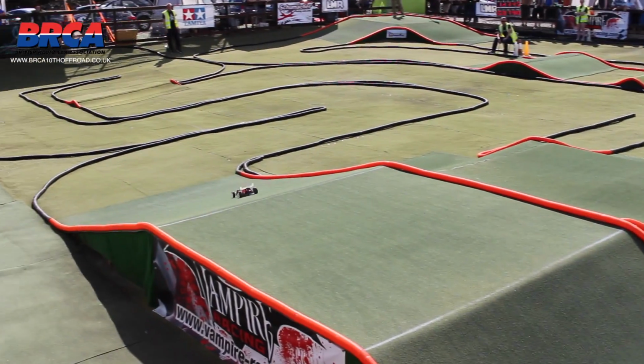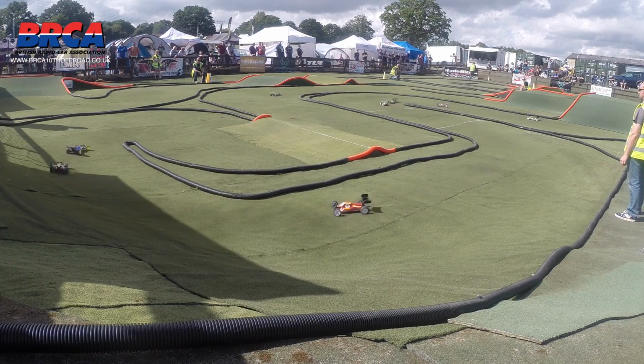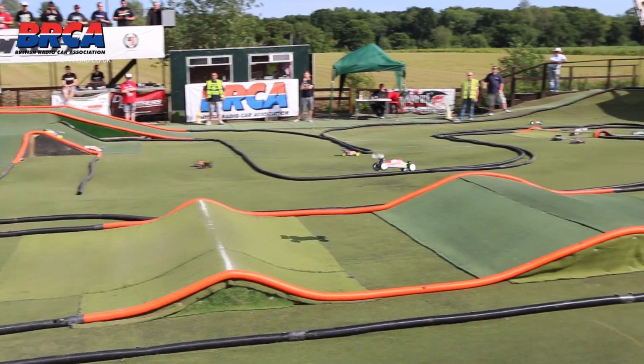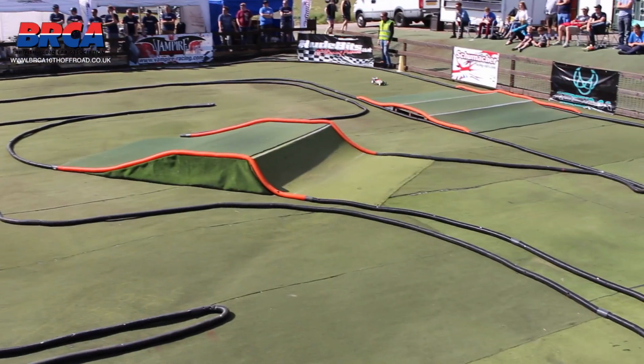So that's allowed Craig out front. Can he break away? He's got a bit of a gap to Stafford. Martin's going to do everything he can to get by. He knows he needs to get his head down and try and catch Craig with 3:30 to go on the clock. Martin's looking left, looking right. Can he get past Stafford? We're over the double, 1-4, on to the straight.